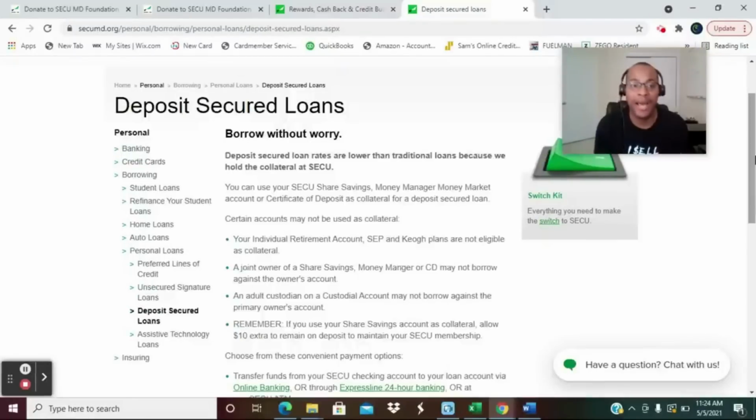They also offer deposit secured loans. This is a great way for you to build your credit using your own funds. So you basically put down a deposit, they'll issue it right back to you. So they'll give you the proceeds right back, and they'll report the loan to the major credit reporting agencies. So this is a great way to build your credit using your own funds. So you could literally use the loan proceeds to repay the loan and build up that payment history.